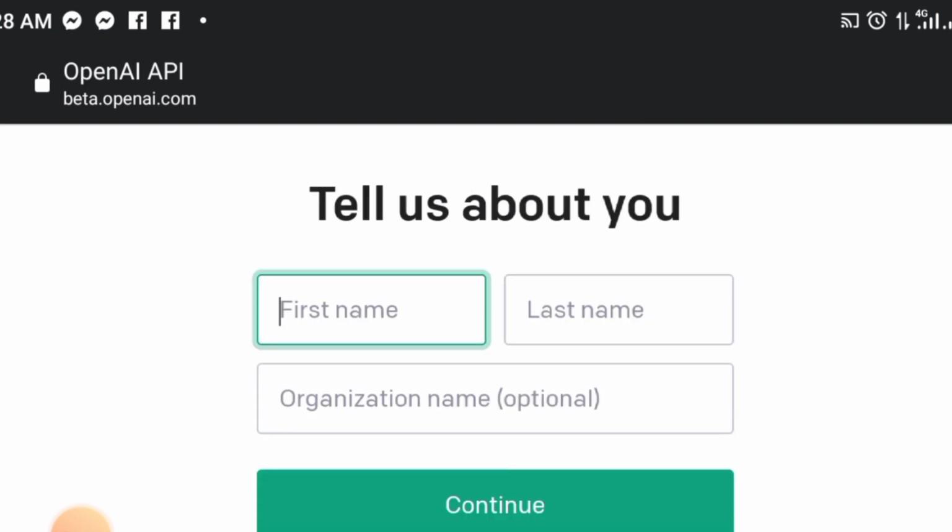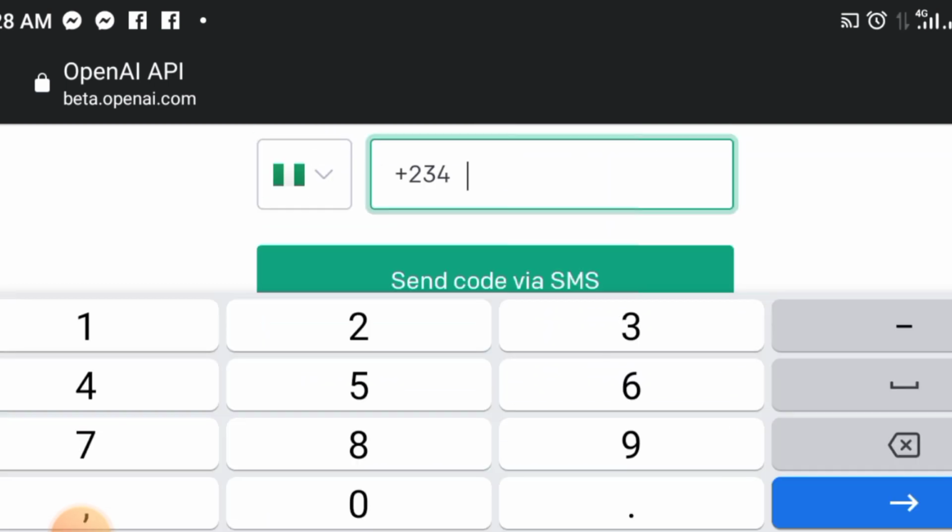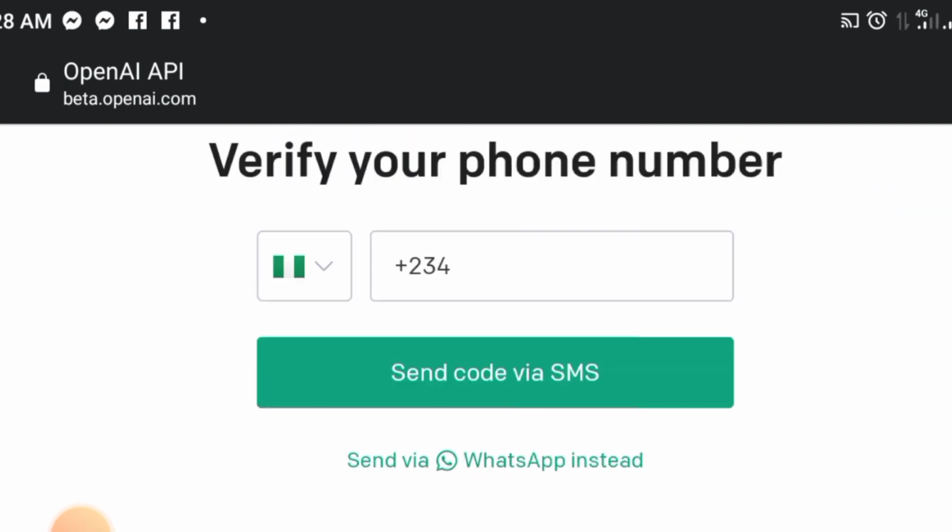With this, you can go on to do the final check, which is to talk a little about you. So you're going to put your first name, your last name, the organization name. That is optional, and you click on continue. Next step is to put your phone number. This is actually to verify that you are legit. So once you supply your phone number, a code will be sent to you. You will be required to use this 6-digit code to verify your account. Once you do this, you can go on to start enjoying this amazing AI tool.